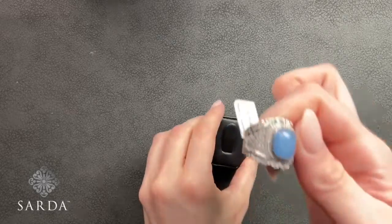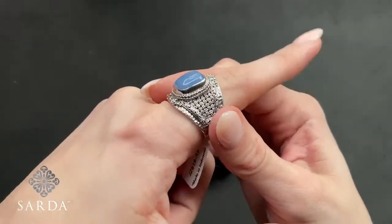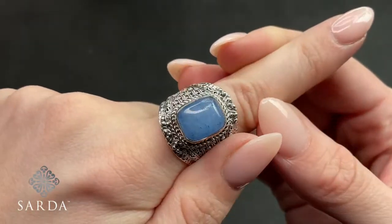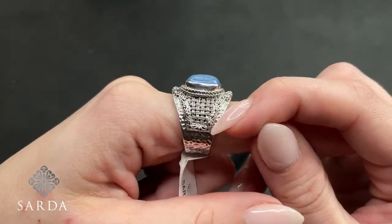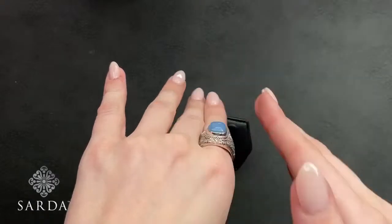Next is cornflower blue quartzite ring, J2619, size 8 ring for $79.99. And look at this beautiful cornflower blue. You can see some little dark coloration in the interior, beautiful glow, and then this basket weave side gallery. Hammer detailing all the way around the band, and it does sit pretty flush.